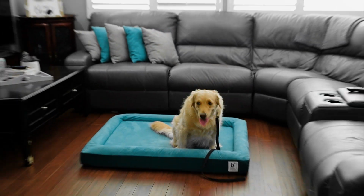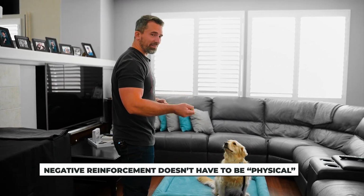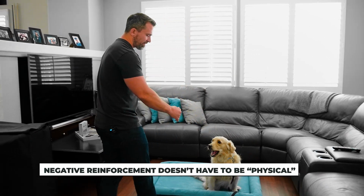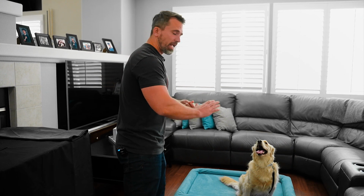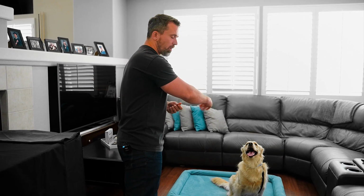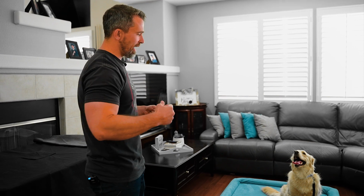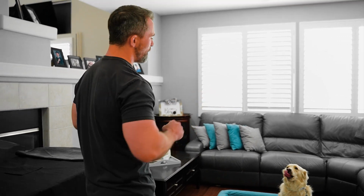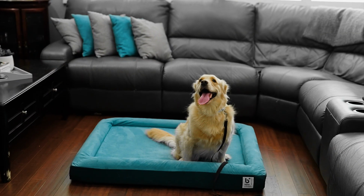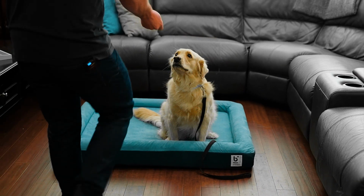Also keep in mind that negative reinforcement doesn't have to be physical. If I say "wrong" the moment she breaks and I start walking towards her and she goes back onto the bed on her own, that deactivates me. I don't have to actually apply any pressure. Sometimes just our presence is enough to get the dog to go back because they go, oh, I know what's going on. And she's doing really nice. Good girl. So I'm going to come back and reward her.